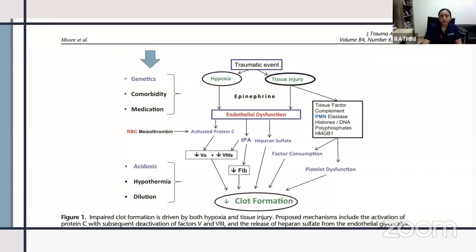Right? In the Journal of Trauma and Acute Care Surgery, described by Moore, as you can see the arrow on the left, there are multiple factors that also add on to this event, such as genetics, comorbidity of the patients, underlying medications, acidosis, hypothermia, and dilution. Okay, so once again, a traumatic event associated with tissue injury and hypoxia causes endothelial dysfunction.